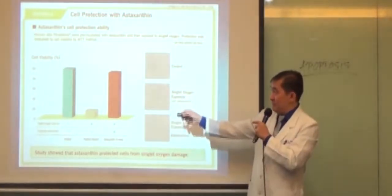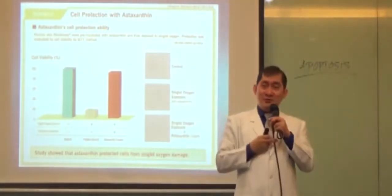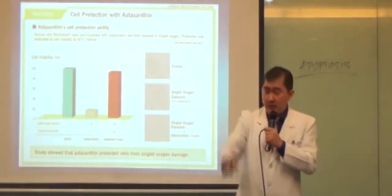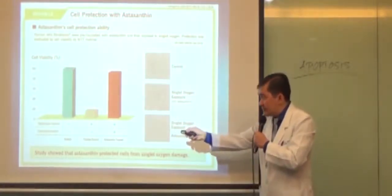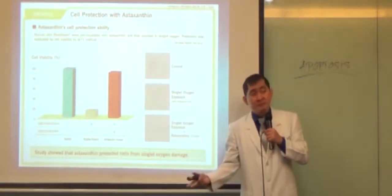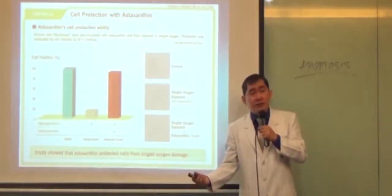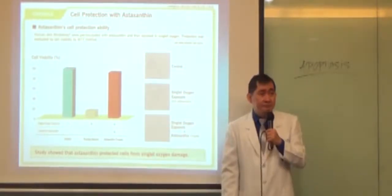So definitely, the function is good. But the question is, are we all exposed to free radicals? Yes or no? Yes! This one was exposed to free radicals without astaxanthin, and it really damaged the skin. And sometimes, people, it can lead to what? Early aging process, and of course, sometimes even cancer of the skin.